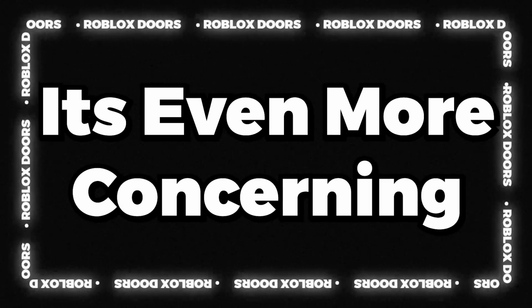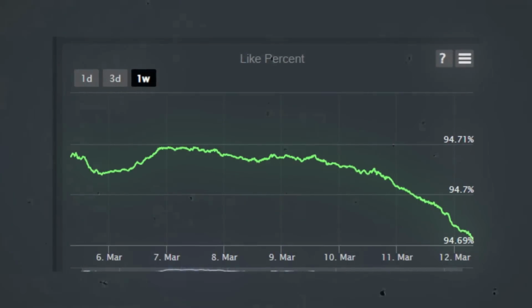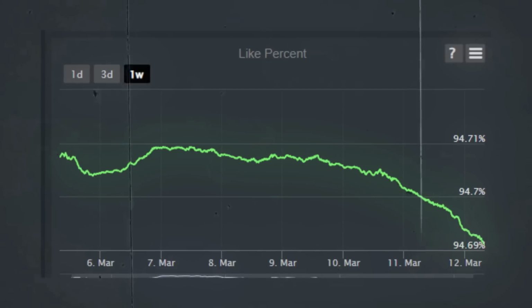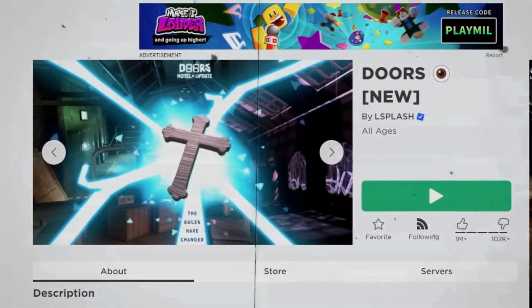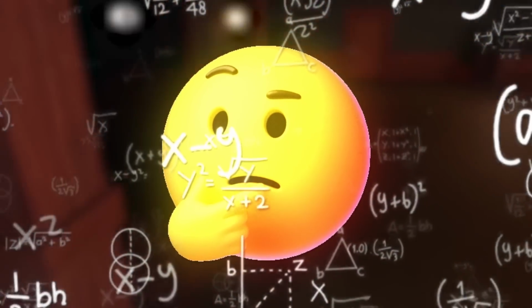It's even more concerning, especially if we take a look at the likes rating of the game, as it just seems to be tanking for no apparent reason at all. Maybe due to the amount of time it's taking between updates for the game, but what do you think about it?